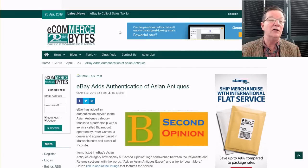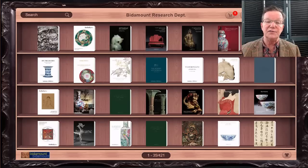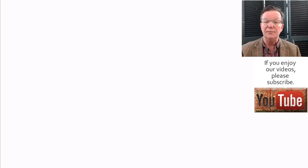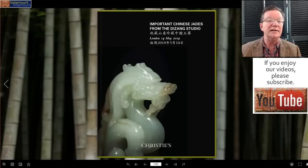And moving along over to here, we uploaded some more of the catalogs for the upcoming sales just in a couple of weeks in May in London. Some good stuff on there. We put all the catalogs up. This is the Christie's catalog, excuse me. Fine Chinese ceramics and works of art. They've got some really nice things. Important Chinese jades from the Dizang studio. Some nice jades, and not all of them are crazily priced. So if you're a jade buyer, you might want to check that out.